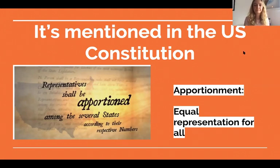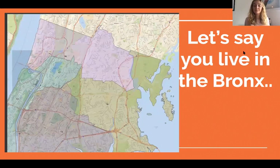So if one state is very highly populated, they might want to send more representatives than a less populated state. Let's say, for example, you live in the Bronx. The Bronx does not just send one person to DC to represent that district. The Bronx actually makes up 4 different congressional districts. That means that 4 separate people go to DC to represent the Bronx. That is because the Bronx is very highly populated, right? If only one person went, they would be representing a lot of people and might not be able to keep all of their needs in check. So because the Bronx is highly populated, they send 4 separate people to the US Congress, to the House of Representatives, to DC to represent their district.